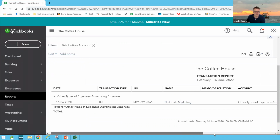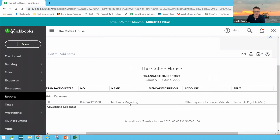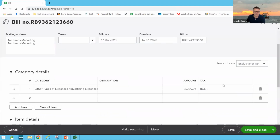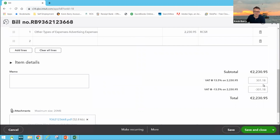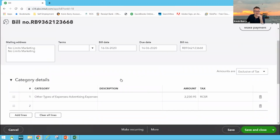I'm going to look over here to the right. Okay, that's the correct amount. I'll click on it here. The correct VAT rate, because those two programs are reading each other. And there's the reverse charge issue that we mentioned earlier. So it's put it all in correctly there, the plus and the minus.